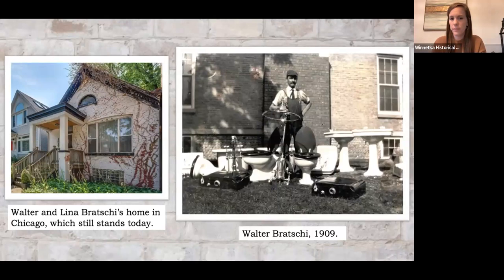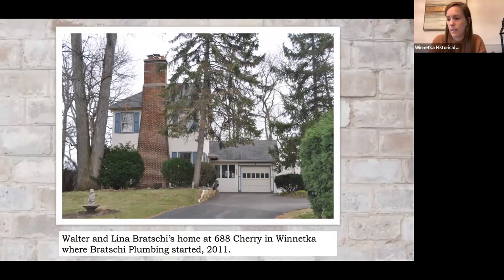In 1924, Bratschy moved to Winnetka and built the house at 688 Cherry. He continued to work for the Weber Company until he passed his master plumbing examination at the age of 50. He opened Bratschy Plumbing in 1937. He first ran the business out of his house at 688 Cherry until 1939, when he rented the building at 801 Oak from Mary Brown Brady, John Brady's widow.